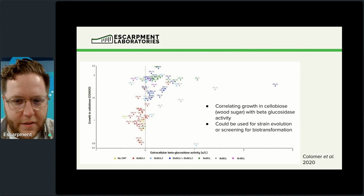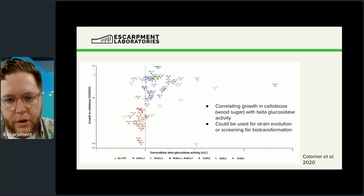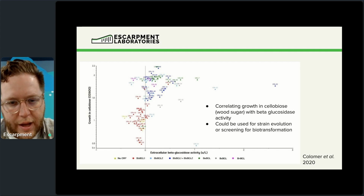Another cool thing they did is that they actually correlated growth in cellobiose, a wood sugar, a carbohydrate often found in oak barrels, for example, with beta-glucosidase activity. So the Brett strains that have better growth in cellobiose often also have better beta-glucosidase activity.